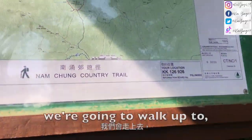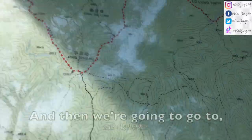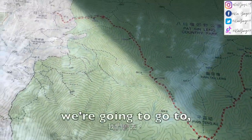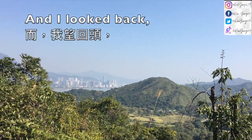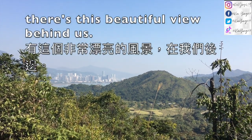First of all, we are gonna walk up to Nonong Tea. And then we're gonna go to Ping Feng Shan, and then we're gonna go to Wong Leng, the Namcheong Country Trail. Stopped here to take a rest, and I looked back, and I realized there's this beautiful field behind us.